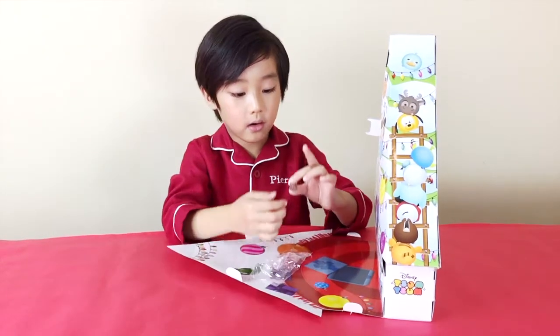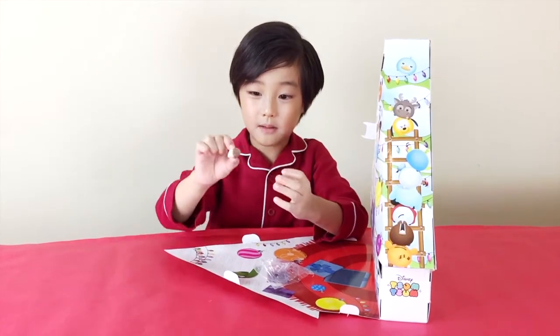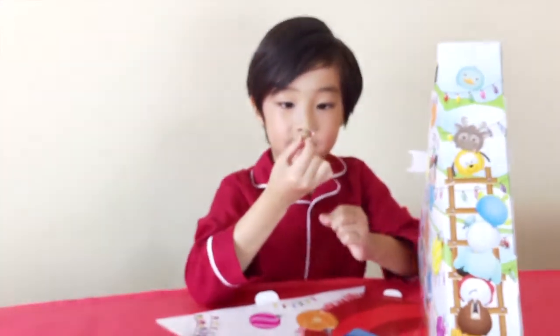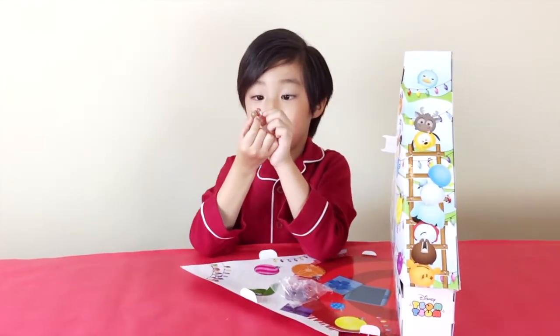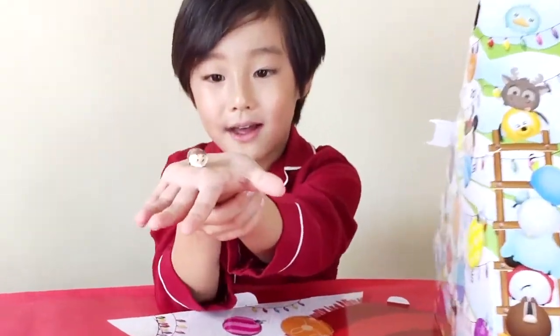This one is like Olaf. It's really glittery on the top. Look how much glitter. I have to hold it from the feet. It's really hard to hold it from the feet. And he has a white beard. And it's tiny, just like Olaf.